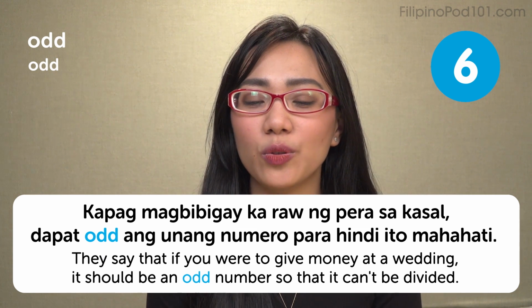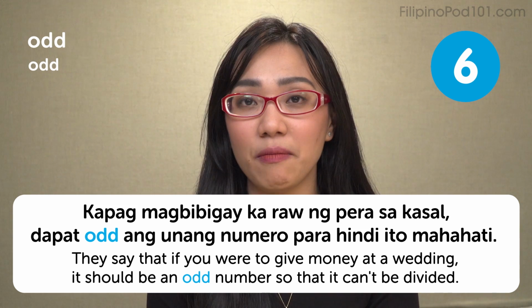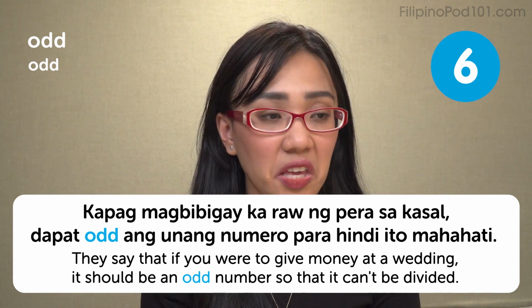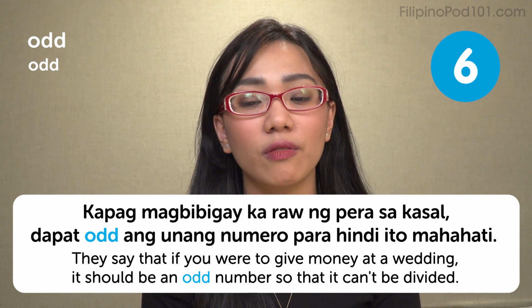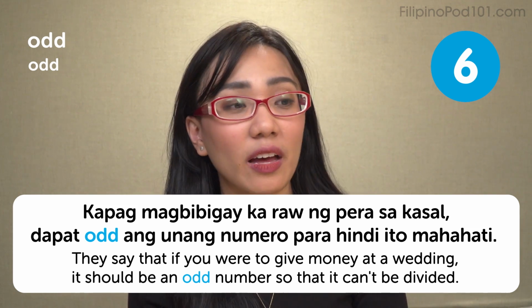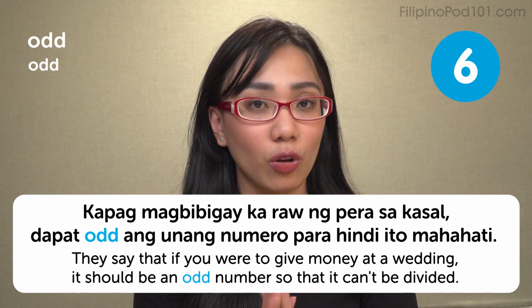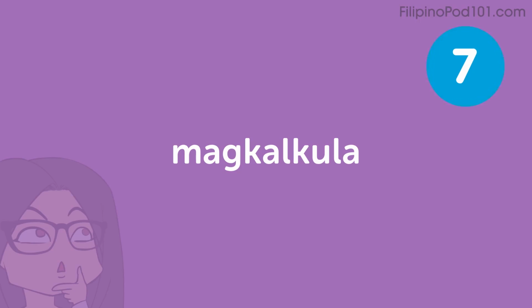They say that if you were to give money at a wedding, it should be an odd number so that it can't be divided. So it means that you should give an odd numbered amount of money so that symbolically, right? So symbolically it means that the couple won't be separated, right?